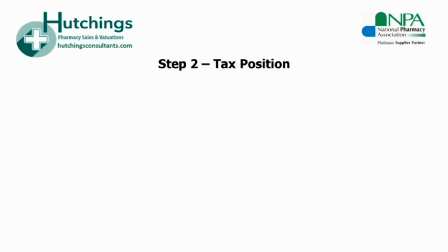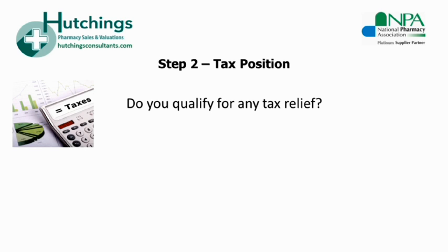The next step is understanding your tax position. Once you've discussed the valuation with an agent and are confident that you understand the potential value of your business, you need to think about your tax position and what this will ultimately be when you come to sell. You can speak to your accountant regarding this, and they should be able to advise you and confirm whether or not you would qualify for any tax reliefs that are currently available.